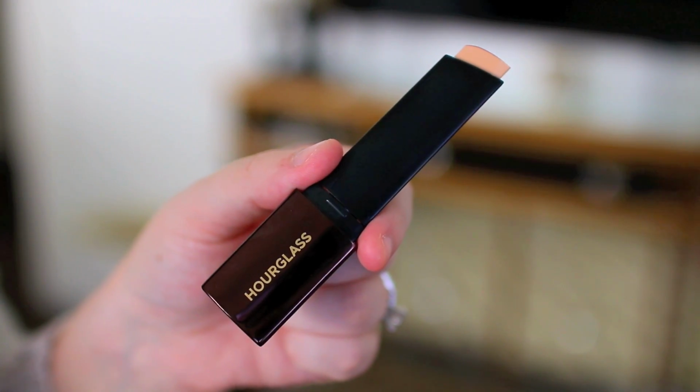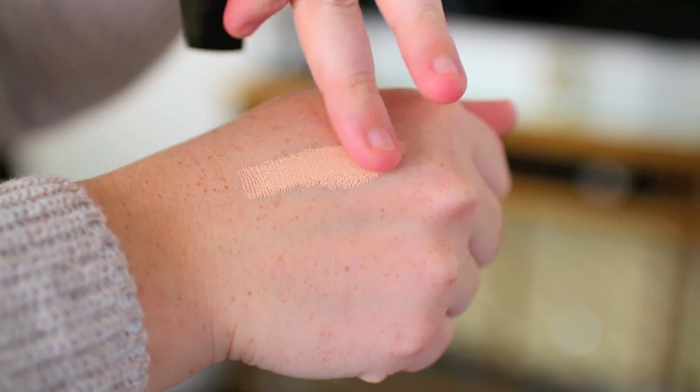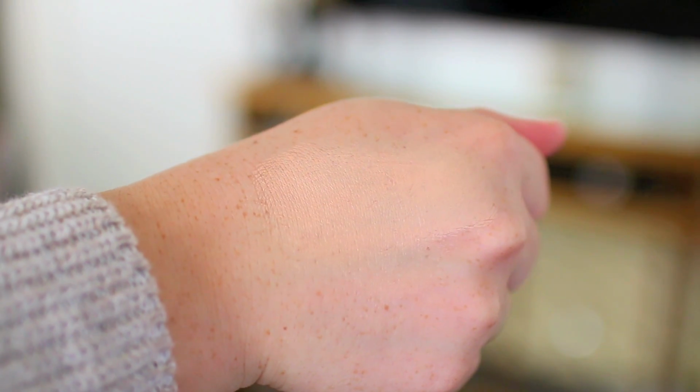But I chose this one for fall and winter because it is very hydrating. If you have dry skin, you are absolutely going to love this foundation because it glides on so seamlessly. It's super full coverage. It gives you a gorgeous finish, and I can't get enough of it. I have oily skin and I still love it.